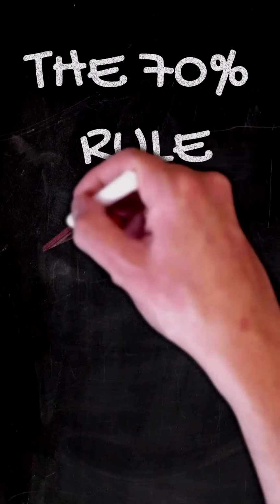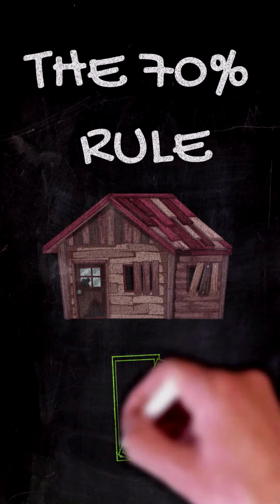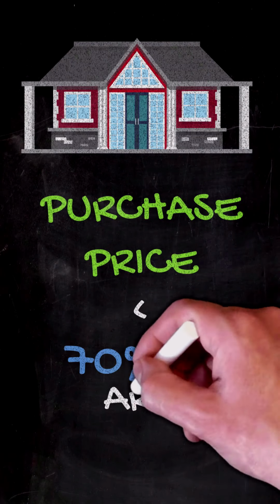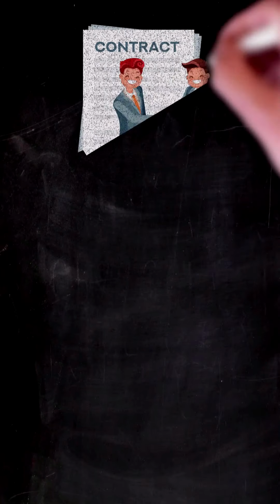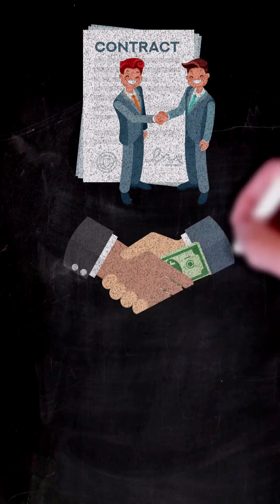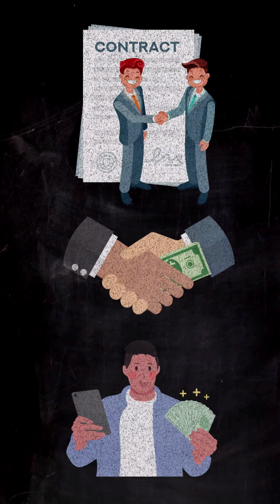The 70% rule is a guideline that real estate investors use to determine whether a potential investment property will be financially viable. It's based on the idea that the purchase price of a property should be no more than 70% of its after repair value, ARV, minus any expected repair costs. The 70% rule of thumb is most frequently used by flippers and wholesalers in order to arrive at an estimate of the maximum price they can offer to a prospective seller for a particular property.